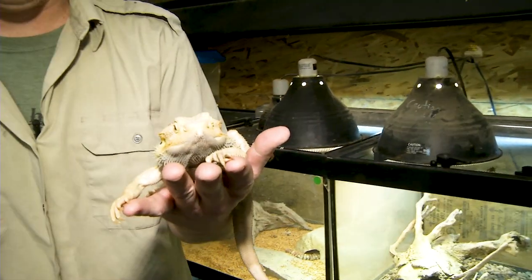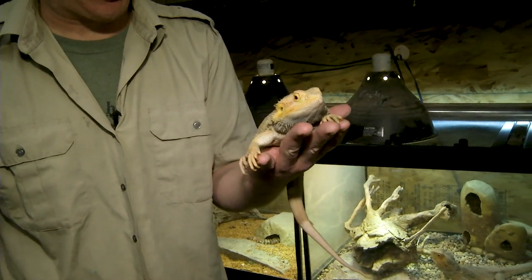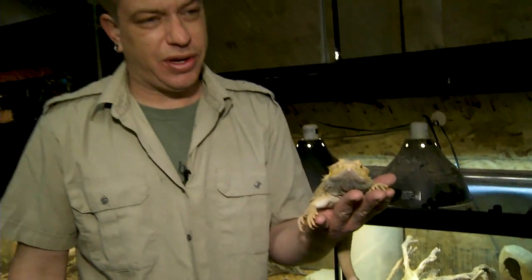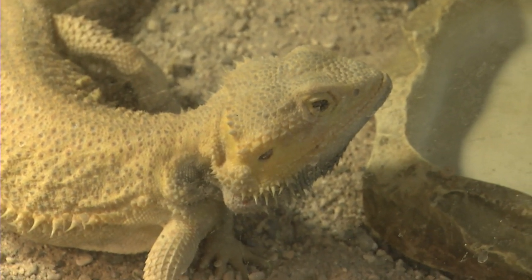I had been looking for a new pet. I wasn't able to have a cat or a dog in my apartment when I was living downtown. So I was looking for something a little different, and honestly all I knew about exotics was fish, turtles, and maybe snakes. But then I came across this little bearded dragon and pretty much fell in love right away.